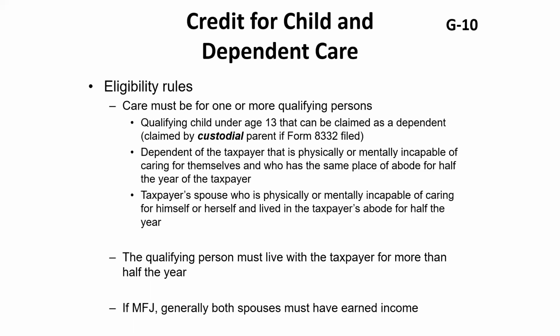A couple other quick pointers I wanted to mention in relation to the child and dependent care credit. When you're filling out the Form 2441, again, as a reminder, you need to have the name, address, and identification number of the individual providing care, but there's actually a two-step process. The first step is to enter all the information from the person providing care. And then the second step is you have to associate those costs with the individual who qualifies. So if you don't do both steps, the credit will not be calculated.